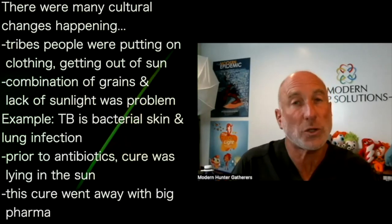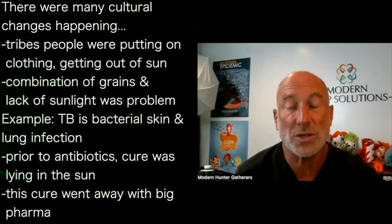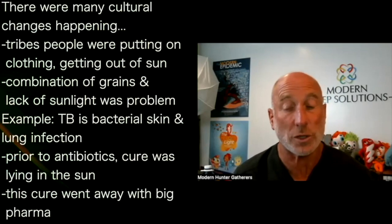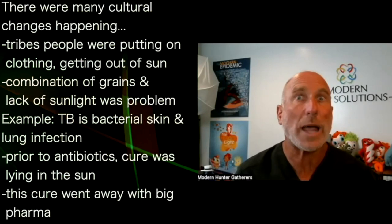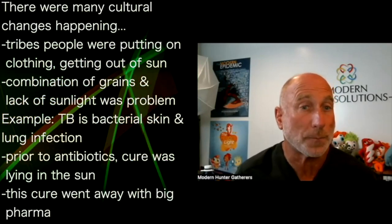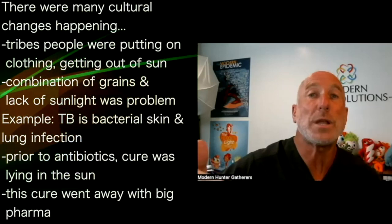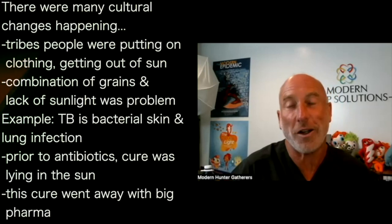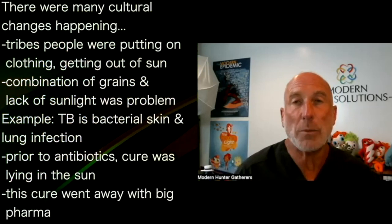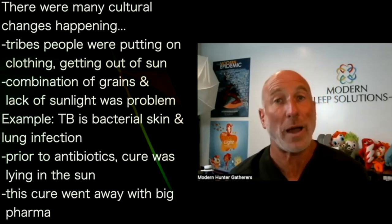When we think about something like tuberculosis, many people don't remember this, but tuberculosis is a bacterial skin and lung infection. And prior to antibiotics, the cure to tuberculosis was lying in the sun at a place called a sanatorium. And so this was normal medical treatment, and it disappeared when Big Pharma came in, and that was sort of the beginning of our demise here, is that we started to use a pill to fix something that was actually environmental, and it's still happening today.